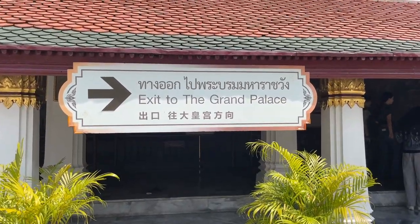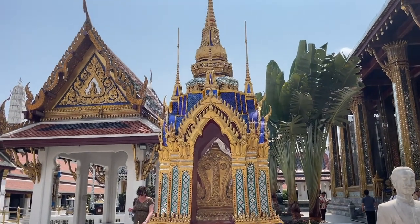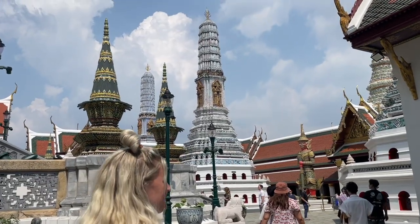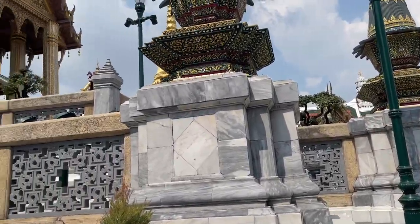This place might be best done with a tour guide because Jacob and I are still so confused as to what is going on. We thought that we were in the Grand Palace right now, but then there's a sign over here that says exit to the Grand Palace. This place is huge. It is so beautiful. It's so shiny and gold and wow. Whoa, that one's really cool.